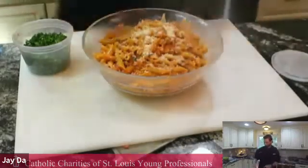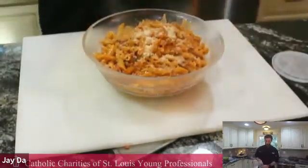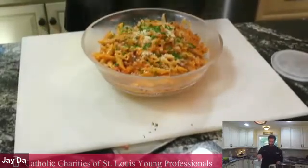At what age did you first start grating Parmesan? Very young age. 2.5, I'd say.